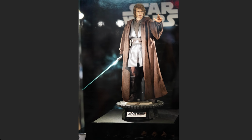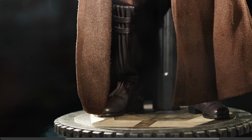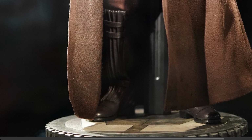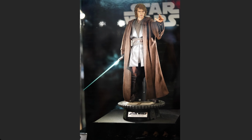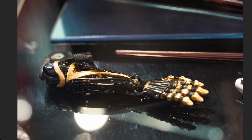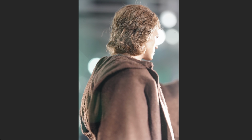Now, we didn't see photos of this, but it does have a crotch grabber going on there. So anybody wondering about that, there it is. You can see it right there. And I'm not really much of a shocker there, honestly. But there's your USB function on your hilt. There's your robotic arm. Everything looks pretty good, in my opinion.